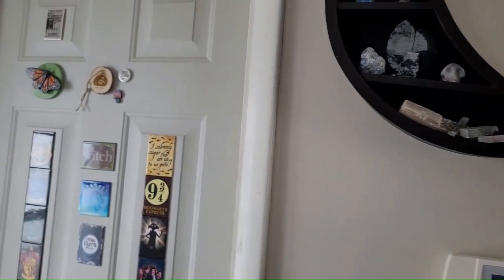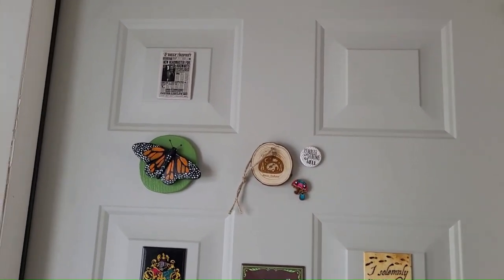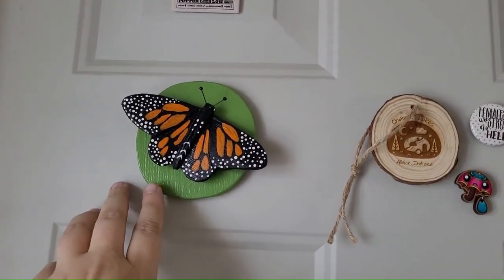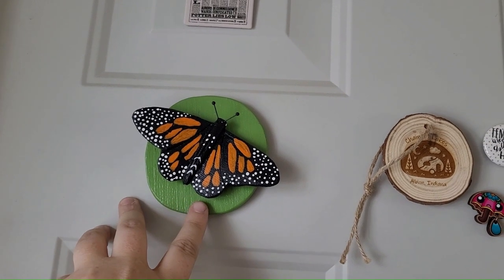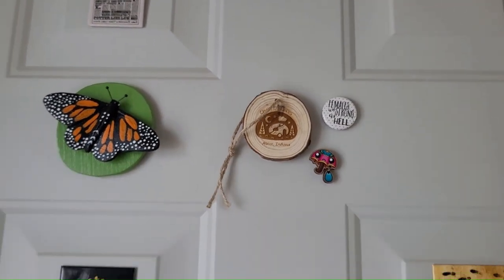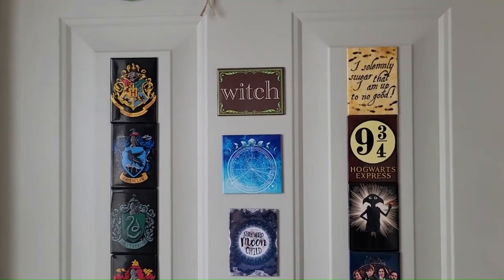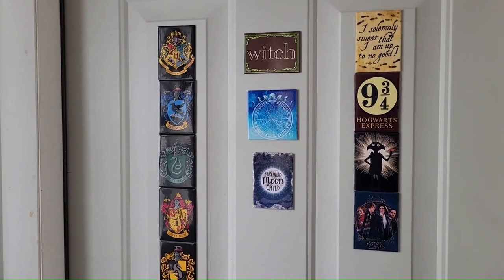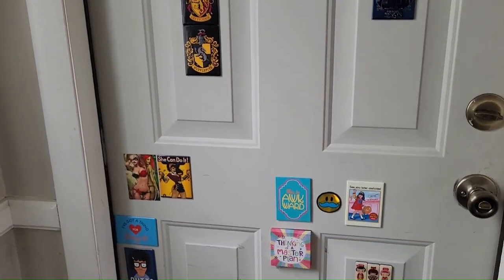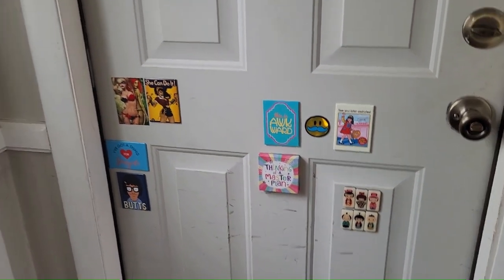And then for the garage door, since it's metal, this is where I put all my magnets. This one here is so special. My pawpaw carved and painted that himself. So beautiful, love that. And I'm a huge Harry Potter fan, as you can probably tell, so I have all those. And then here's just some funny ones down here.